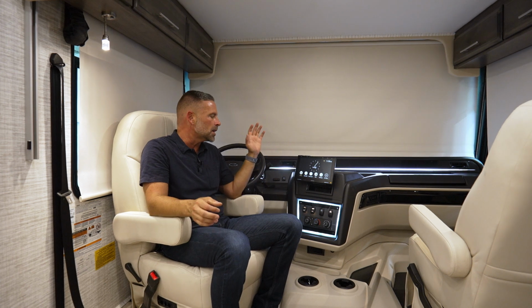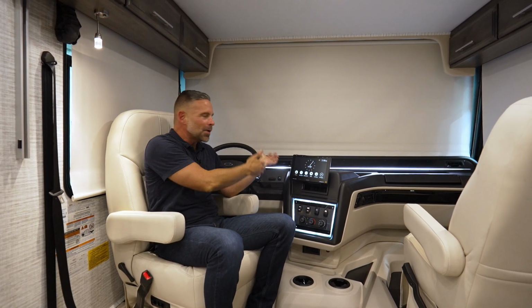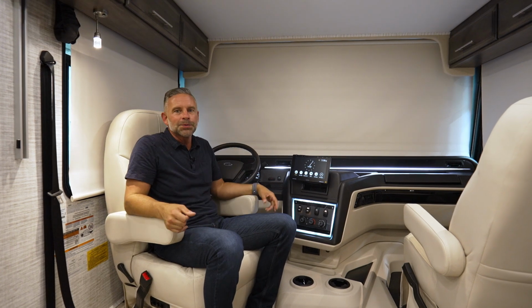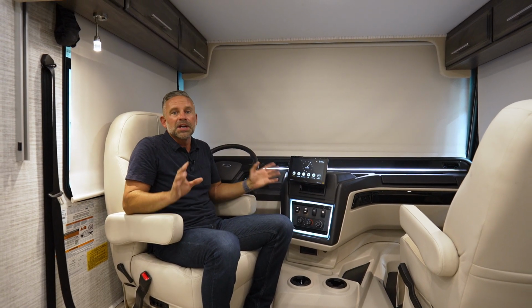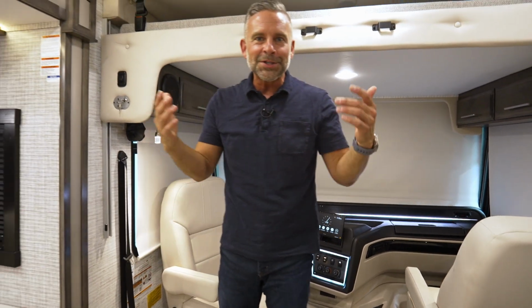So this Sony you're going to love, the center dash stack you're going to love, the audio you're going to love, noise reduction. There's so much to love about this 2025 Precept Prestige. Now let's move back a little bit. Let me get up. I'll get in my uncomfortable position now.